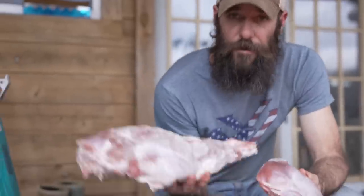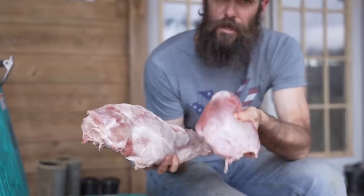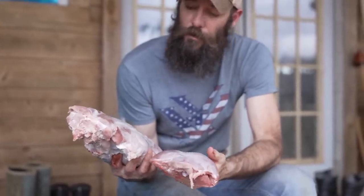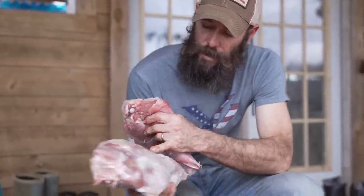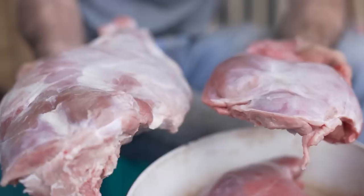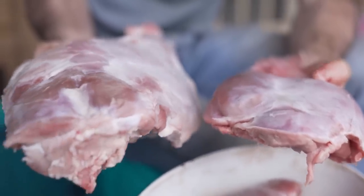All right, so I've got two different kinds of meat here. This is wild pig, and this is bobcat, and it looks almost identical. The only difference that I can see is that the bobcat is very lean. It doesn't have any fat on the outside like the pork does. But I've had mountain lion, I've never had bobcat. Everybody says that it tastes like lean pork, so we're gonna give it a try.